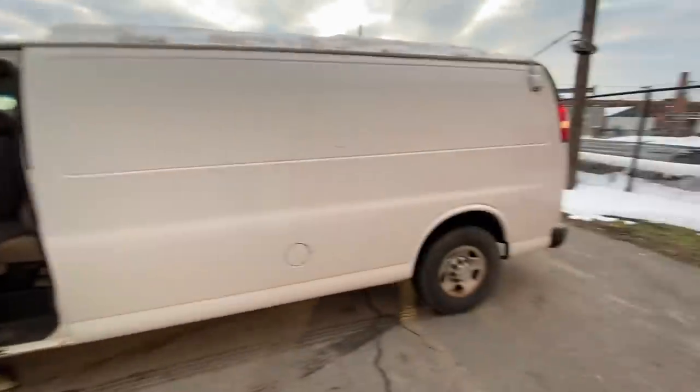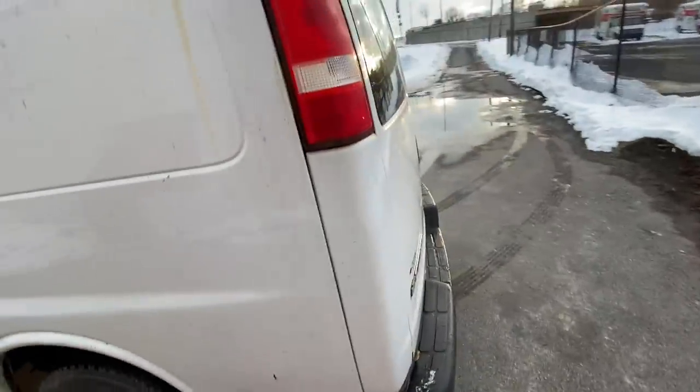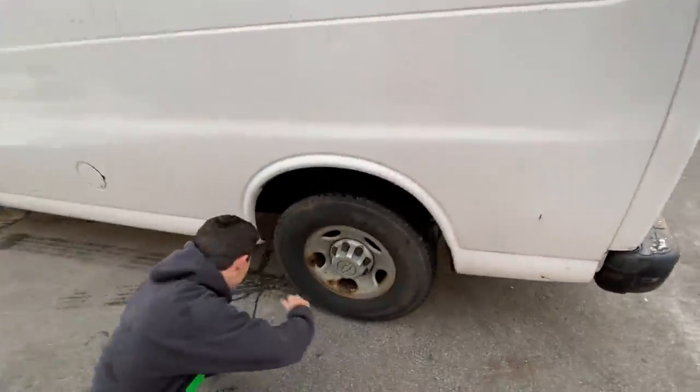Well, the van's having issues. So the back wheel's like clicking, locking up. Gotta figure out what the problem is. Of course, we got problems. Another day, another problem.